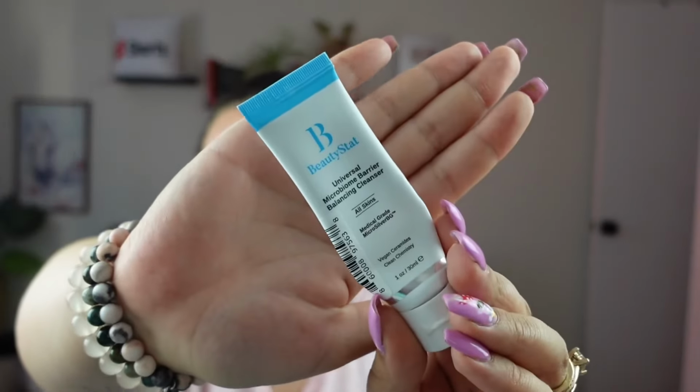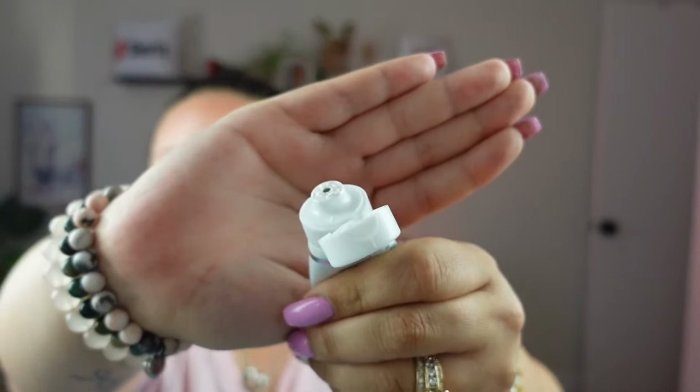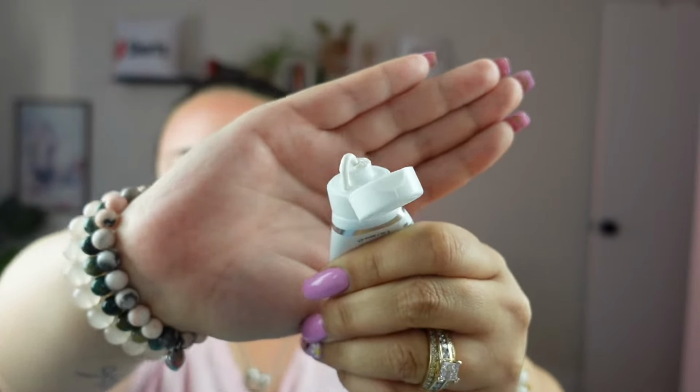So Beautystat had sent me this travel size Universal Microbiome Barrier Balancing Cleanser. And this is what it looks like. It has vegan ceramides, clean chemistry. And the one thing that I noticed about this is that it has a unique color. See the color? It has a shiny color to it. I honestly loved this, and that's why I used it all the way through.